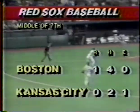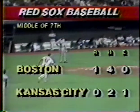Heading to the 7th inning stretch. Boston 1, Kansas City 0.